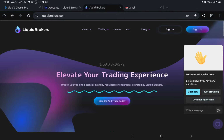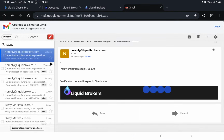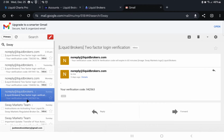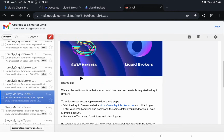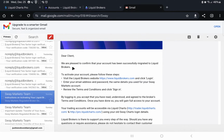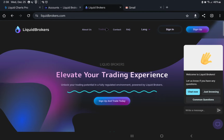It's called Liquid Brokers, and it's still regulated as well. This is the email right here talking about it. So you could feel comfortable about what's going on. Please confirm that your account has been successfully migrated to Liquid Brokers. You can still log in with the same login that you have with Sway Markets, or if you want to join, you can join. So let's look at and learn about Liquid Brokers.